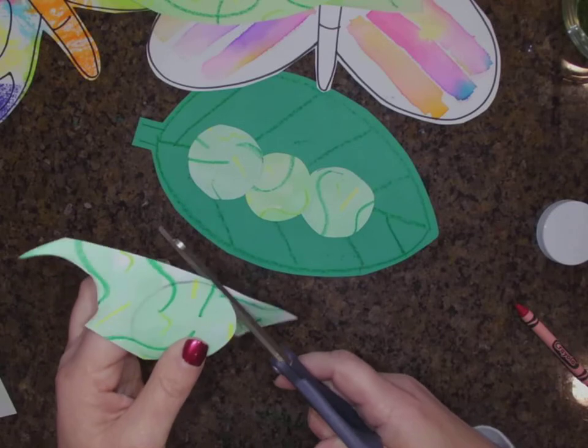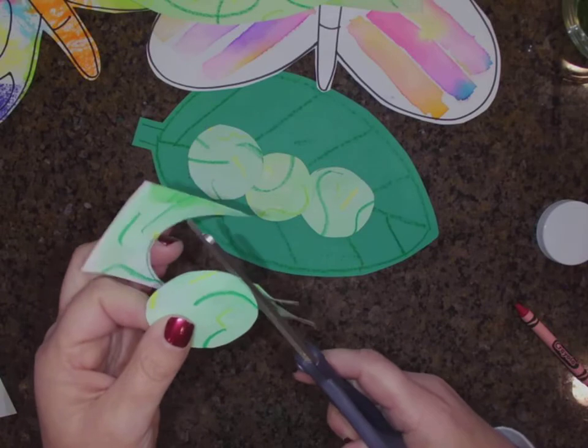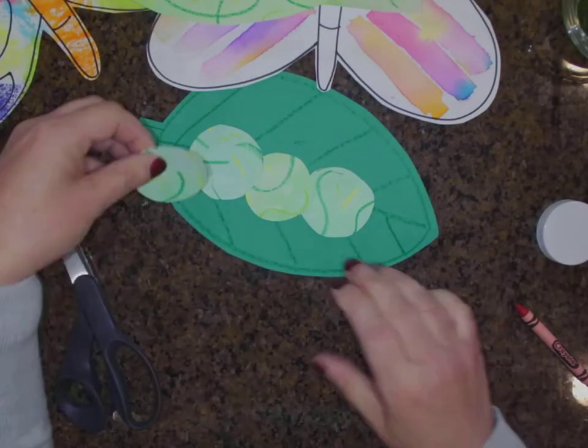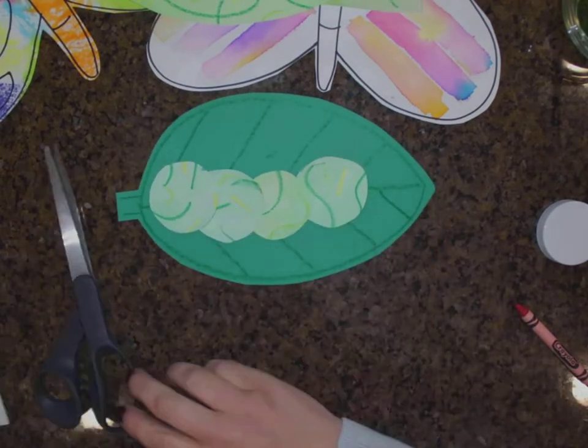Maybe after you're done making your caterpillar, you can go get a snack like the caterpillar did. Which of those snacks do you think you would eat? I think I have to look back there, but I think I like the pickle. Is that kind of funny? Or the watermelon? Okay, so I have four circles for my caterpillar, but I need to give him a head.